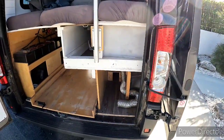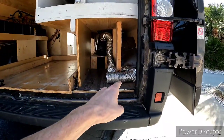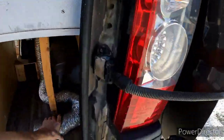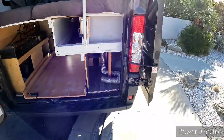And here's the rear of the van. You can see in there, that's the air conditioning unit, and that's the ducting. You just pull the ducting up onto the bed and provide cold air at night.